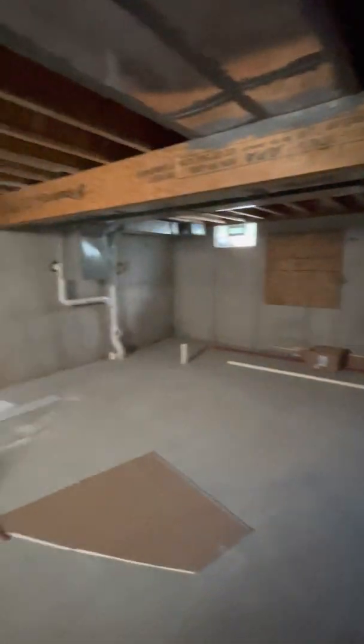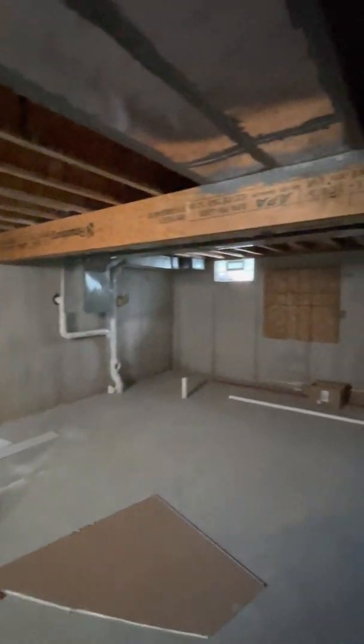So it's unfinished. If you wanted to finish it, I'm sure the builder would entertain that, but it's a great, nice square room that I think you could really do something nice with if you wanted to use it. There's plenty of space in the house. You don't need this, but it's got tall ceilings, a lot of head clearance, great space.